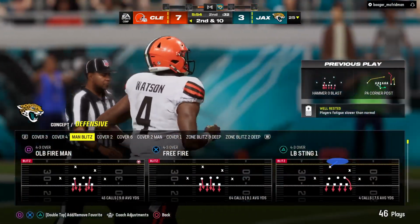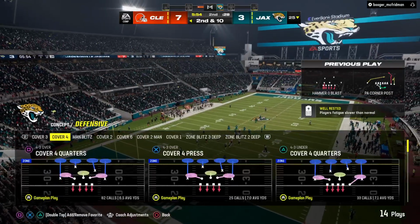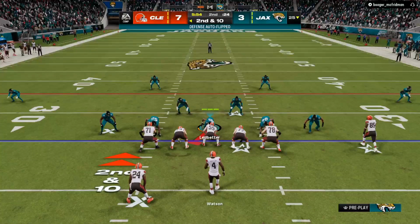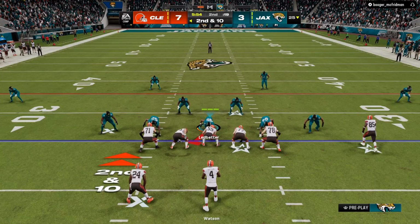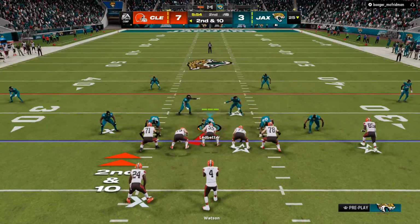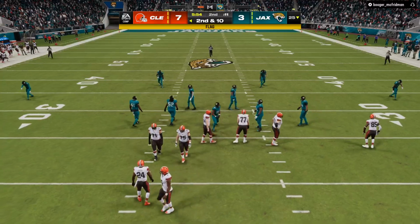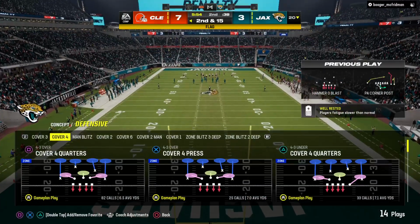They decided the opportunity was there and launched a deep ball, but he was unable to get away from the defender, couldn't create space, couldn't uncover the end of the route, and that one winds up incomplete. Following the incomplete pass, here they go again, second and 10 from the 25. So the false start will back them up five. Jedrick Wills, former first-round pick, guilty there.